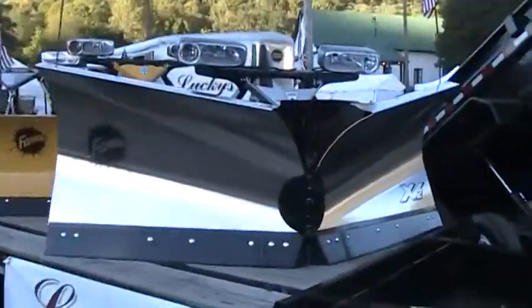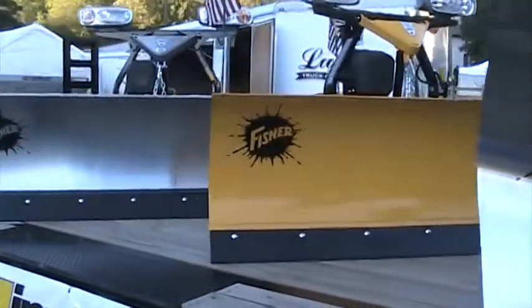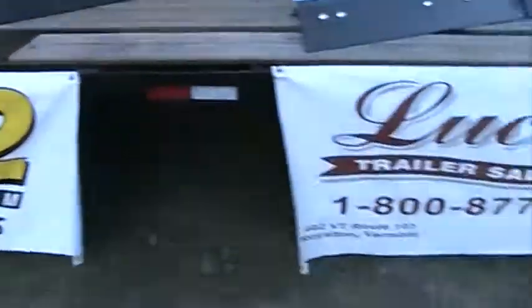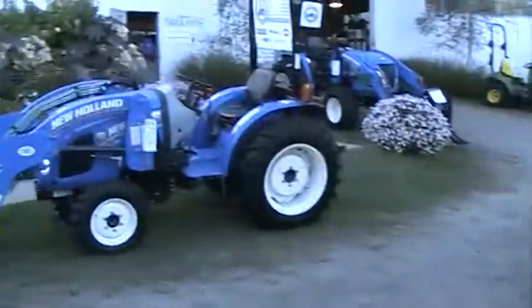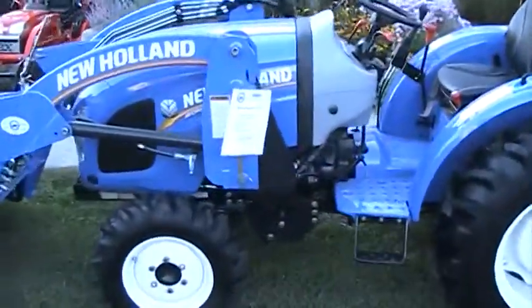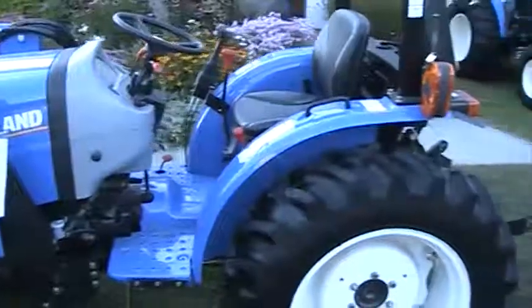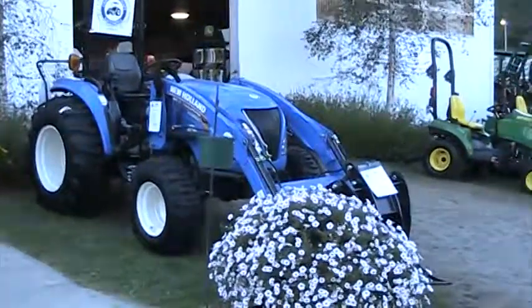Yeah, they got some nice winter plows for you. Fisher plows for sale. They're called Minute Man Lucky's, right here in South Royalton, Vermont. And they have a tractor here. This one's on sale for $18,300 today only. And that big one, that New Holland right there, 26 something.